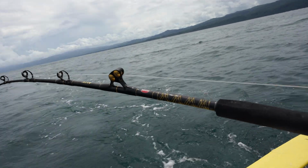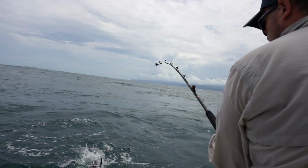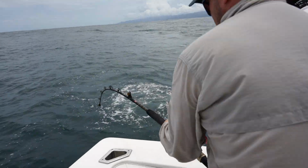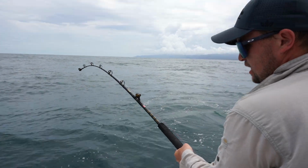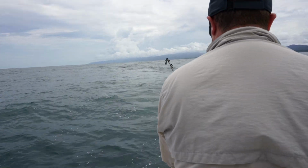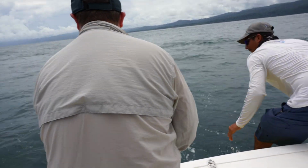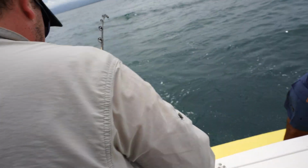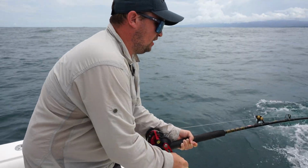Oh. And also, if you had a bigger fish, this isn't a very big one at all, but it's spirited. If you had a bigger fish, you actually keep the momentum more on it with short, sharp pumps up and down. If you bring the tip right up, you risk a slack line. You also risk losing momentum and letting the fish recover.